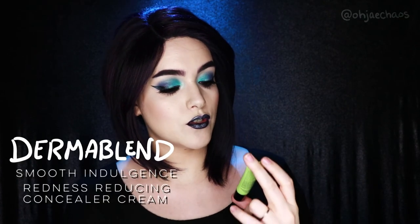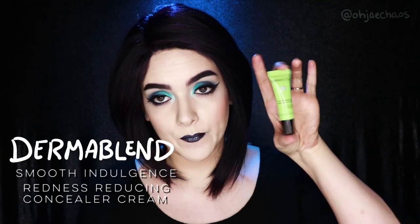But I found that the Dermablend Professional Smooth Indulgence Redness Concealer, which comes in a tiny little bottle like this, is really good. Some green concealers can be too green and you can't blend out the greenness. But this one blends out beautifully and helps to disguise the redness, to kind of color correct. This is good. You can find this at Ulta or Sephora. I don't know if Sephora is carrying Dermablend now, because Dermablend's awesome.